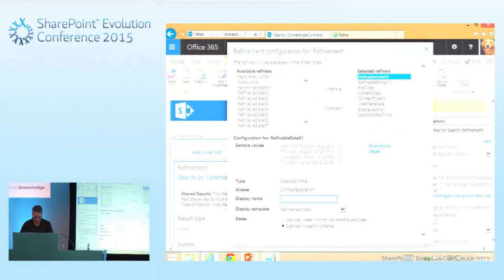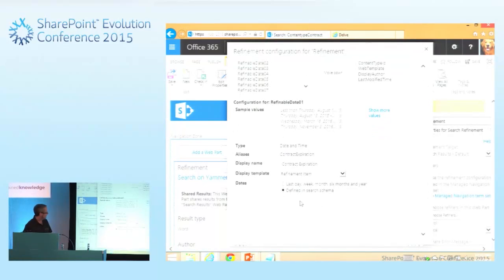So we're going to come in here and call this contract expiration. Now, the refinement item means that it's just straight text. If I want to, I could change that to slider with bar graph. But for the sake of the demo, I'm going to leave it at refinement item. The defaults are the last day, in other words the last 24 hours, a week ago, a month ago, 6 months ago, and a year ago.